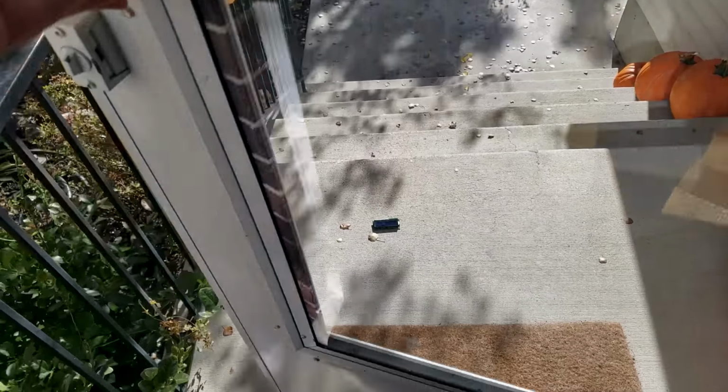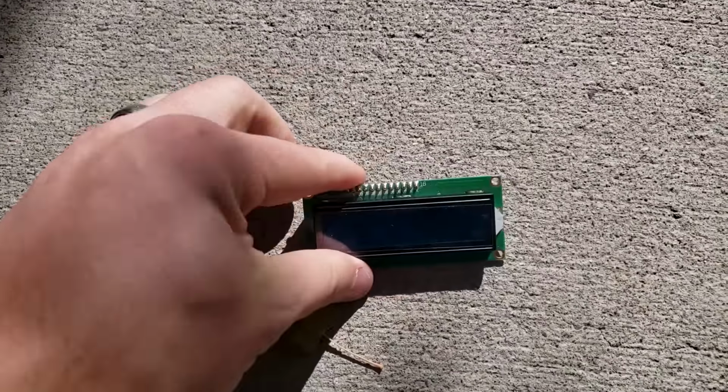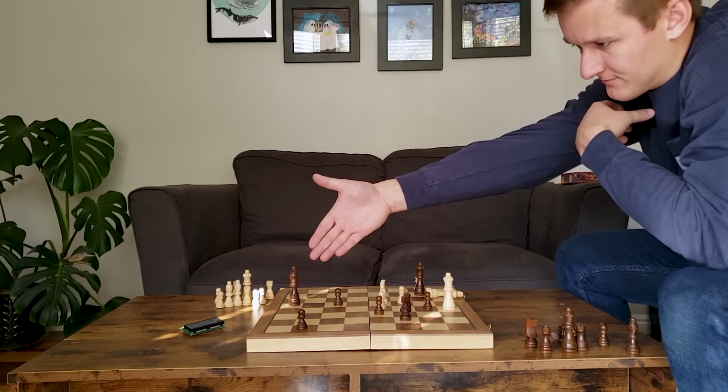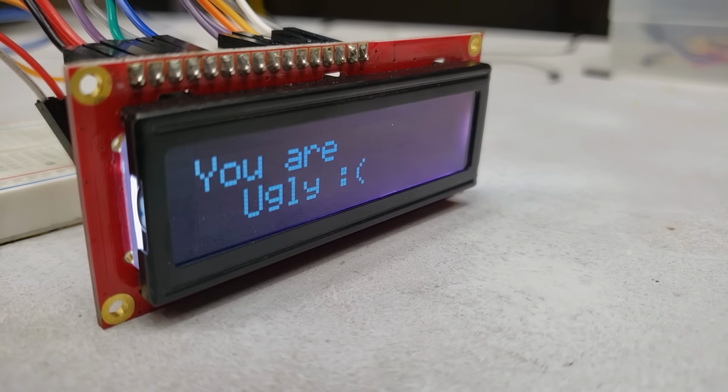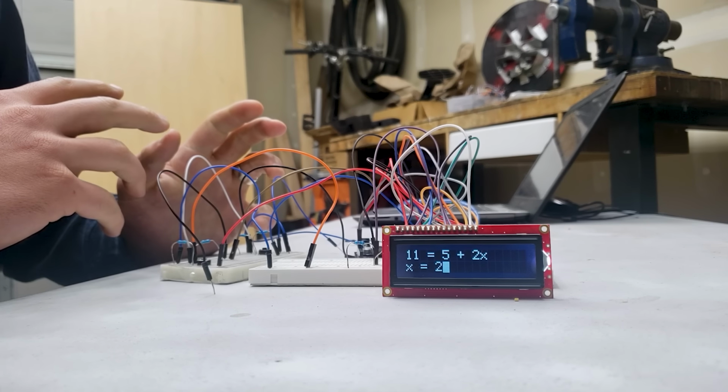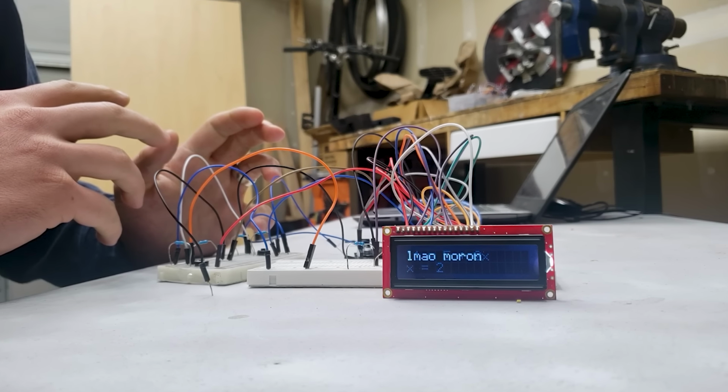But before we solve for X, we need a way to see what we're solving for, which is where this LCD display comes into play. And after hooking it up to the Teensy, it now gives me positive messages to brighten my day. With a little bit of code and pressing some buttons, I can now input answers for X into the almighty screen. Some riveting stuff here.